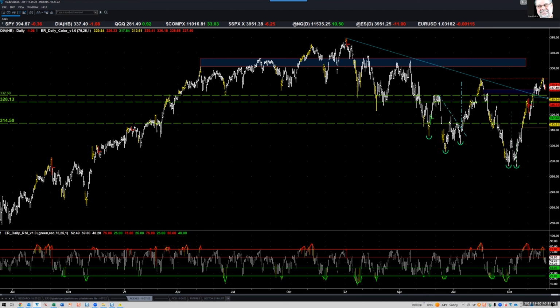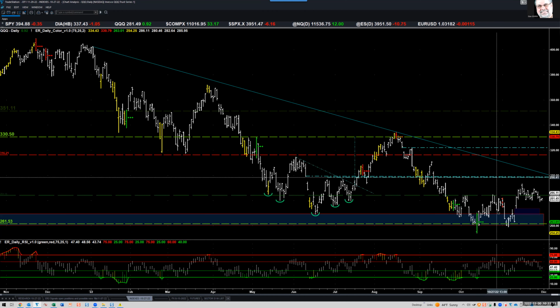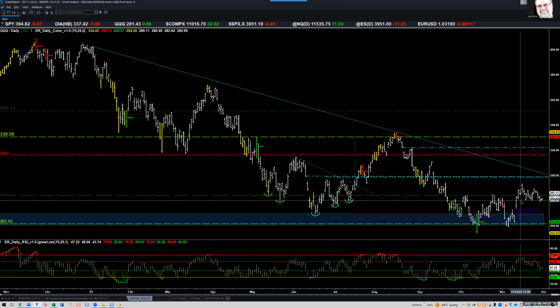QQQ real quick here, on daily data. Okay, good. So not quite the same story. It tried to form a head and shoulders bottom, got too darn lopsided for me, but we did still pick up, of course, the October 13th low on all the indexes for that matter. And now we are testing a little bit of support. Not doing too well. I don't see it bouncing back very well yet.